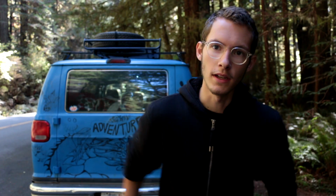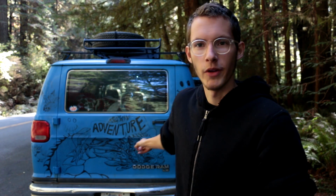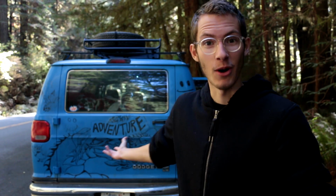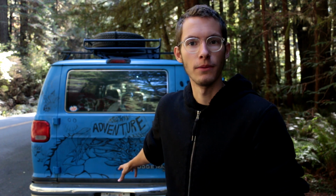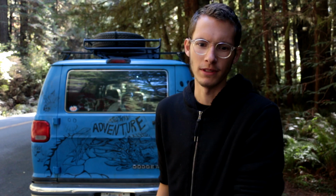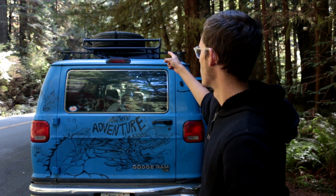So as you can see, we have a spare tire mounted to the roof. It's a big tire, I have big wheels. Didn't want to put it on the back because we already have this awesome artwork here. So I initially had a trailer hitch, but it came out so far and I didn't like it. So we got a roof mount one.